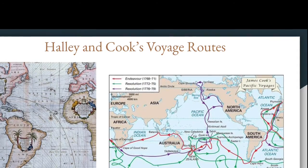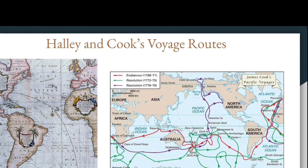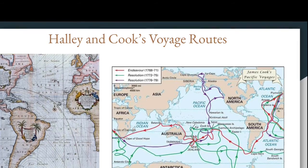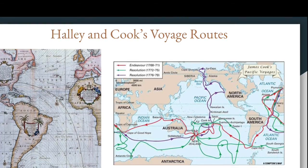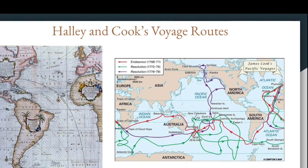Cook conducted 3 expeditions to the Pacific Ocean, one in 1768 to 1771, from 1772 to 1775, and from 1776 to 1779. James Cook had voyages to all parts of the world. He went to Antarctica, the Bering Strait, North America, to Australia, and even to New Zealand.